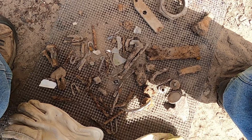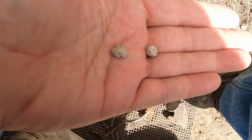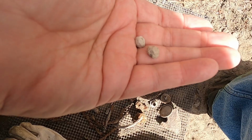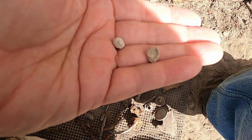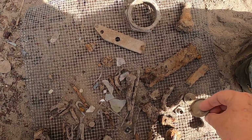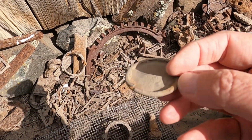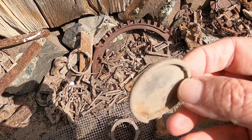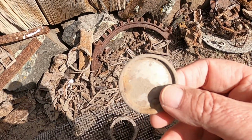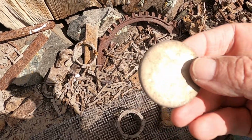Hi, everybody. This is what I found today. And one thing I found with these two round things that are white colored that just seem odd to me. And so I don't know what that is. And I found this silver thing. Look how it shines in the sun. And it must have been an insert for some kind of lid, or I don't know. It's a little bit heavy. So, and it was down a few inches, so I think it's old. But I have no idea what it is.